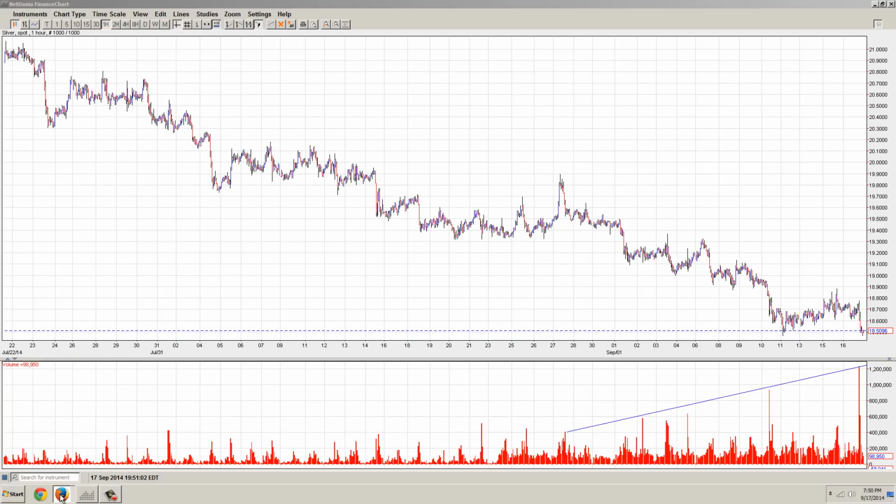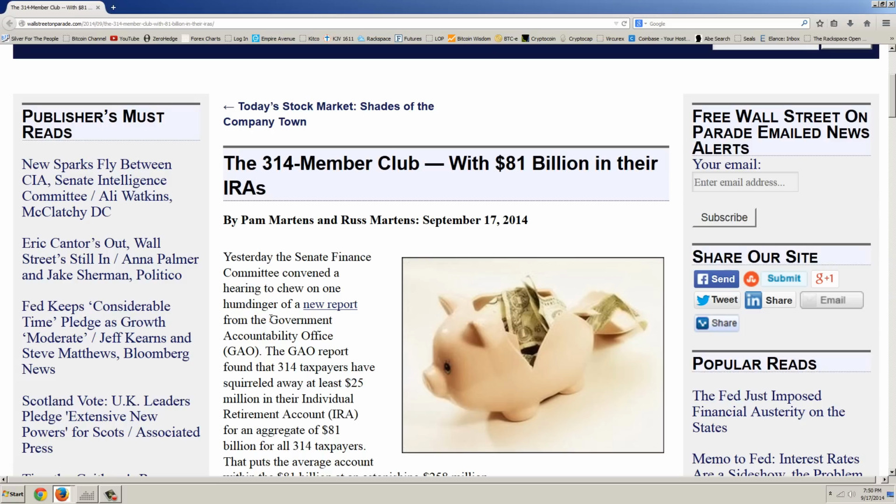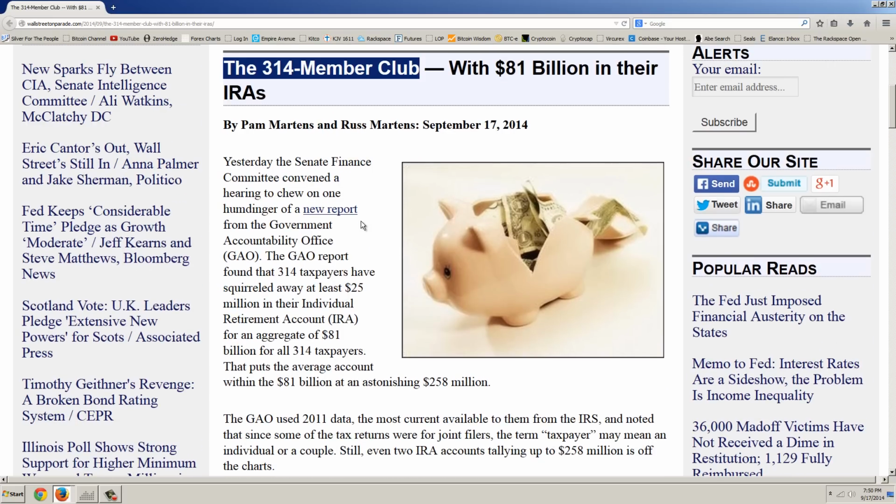So I wanted to look at a couple of articles here. One's on the billionaires, another one's on these millionaires. You can see here, this is from Wall Street on Parade, the 314 member club with $81 billion in their IRAs. Yesterday, the Senate Finance Committee convened a hearing to chew on one humdinger of a new report from the Government Accountability Office, the GAO.